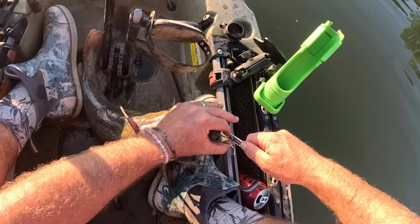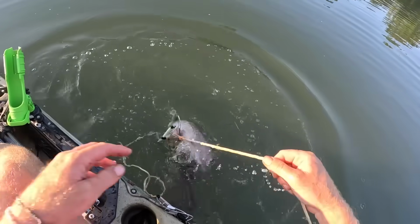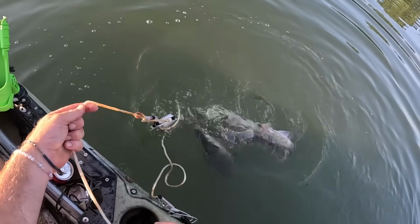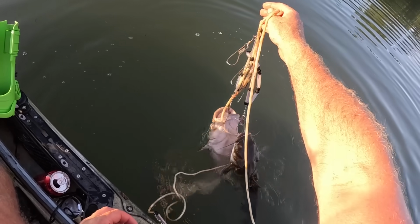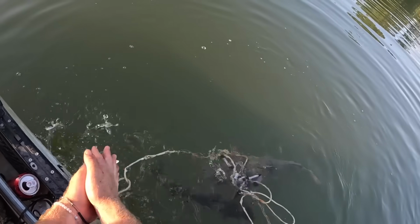There we go. Nice. Couple of nice flatheads there today. Good eating size. No trophies, but I'm tempted to stay just a little longer, see if we can't hook into one. Maybe there's an evening bite. I don't know. We'll see.